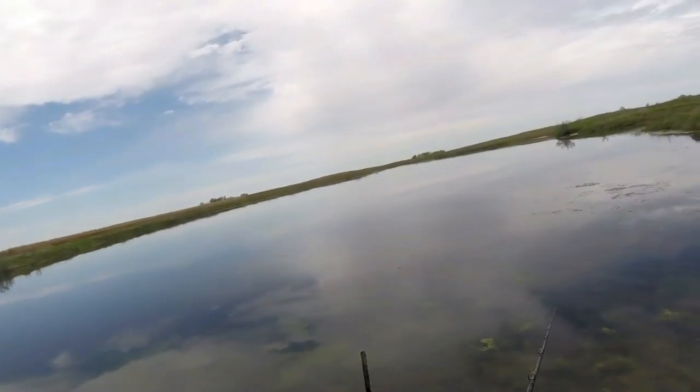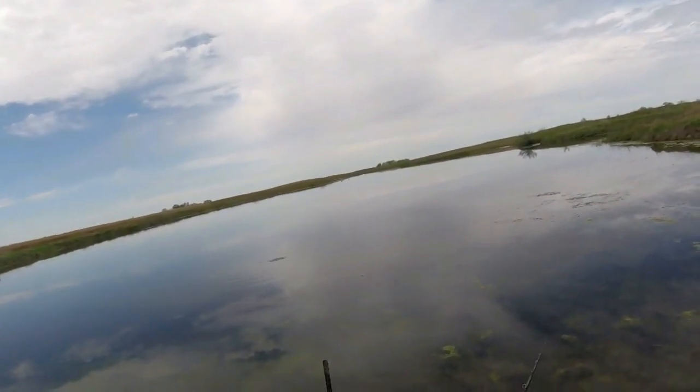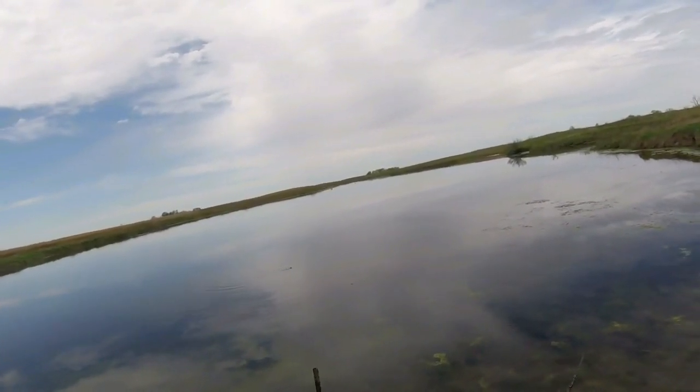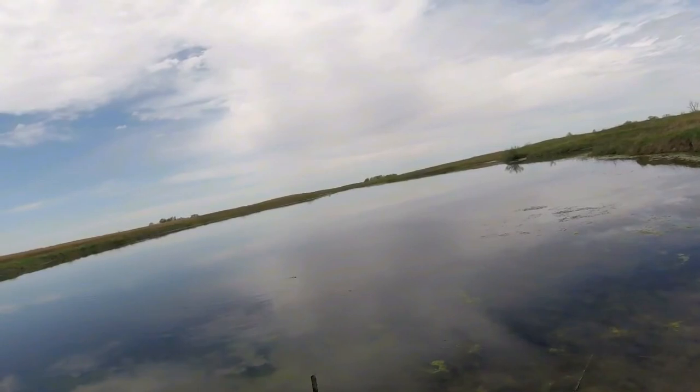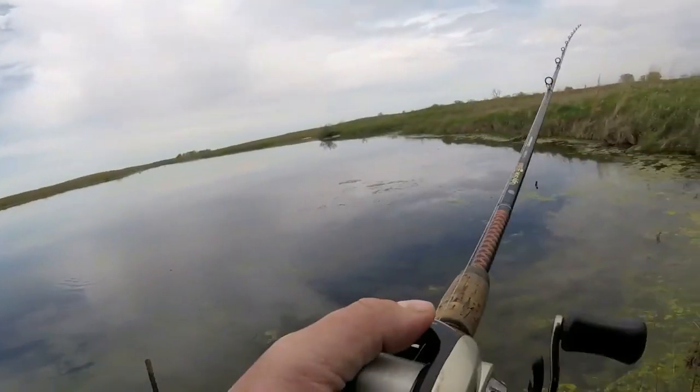Knocked out of one. Sometimes you can let it sit there for a minute. Just get a little twitch. Come back. Yeah, he must not be very big. I wonder if he might be a rock bass or something. Alright, so he had bad aim.